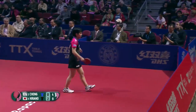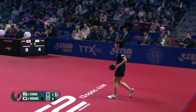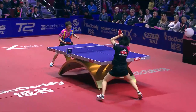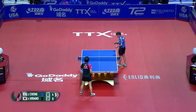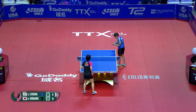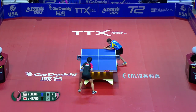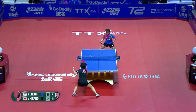Digging deep from down low. Heavy topspin. Not controlled by Cheng I-Ching. I talk about the service inspiration because thinking about the serves that Hirano has, they remind me a lot of her teammate, actually. Male player. Yoshimura on the men's side has a similar kicking serve.